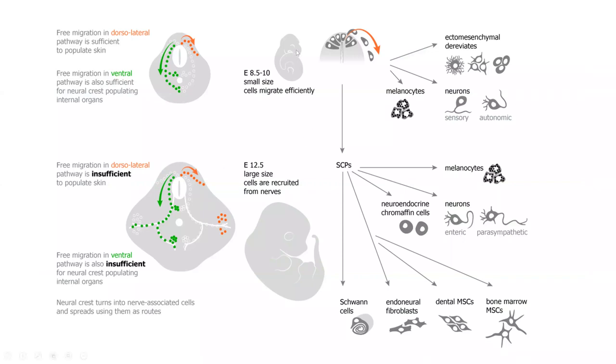While the embryo is super tiny and small, neural crest cells born in the dorsal neural tube can do free migration and create some structures, including some sympathetic neurons and so on, what is needed at this stage. So this will be done according to the free migration. Some melanocytes, some sensory and autonomic neurons will be born, and lots of mesenchymal derivatives like bone and cartilage of the face. But later on, lots of these cells will settle on the innervation.